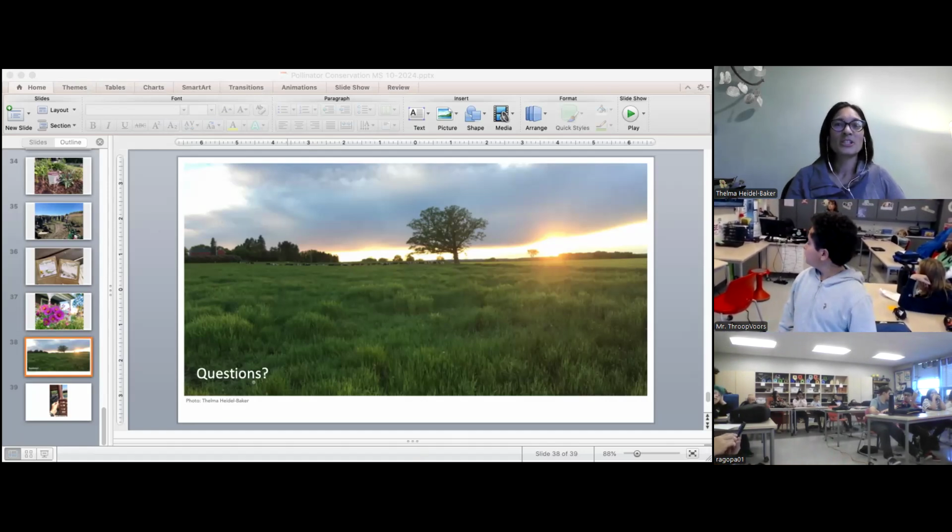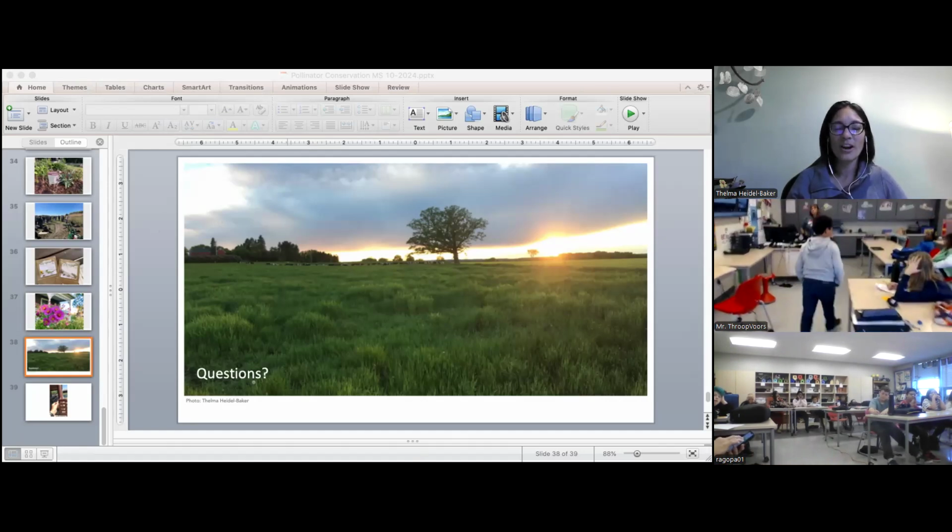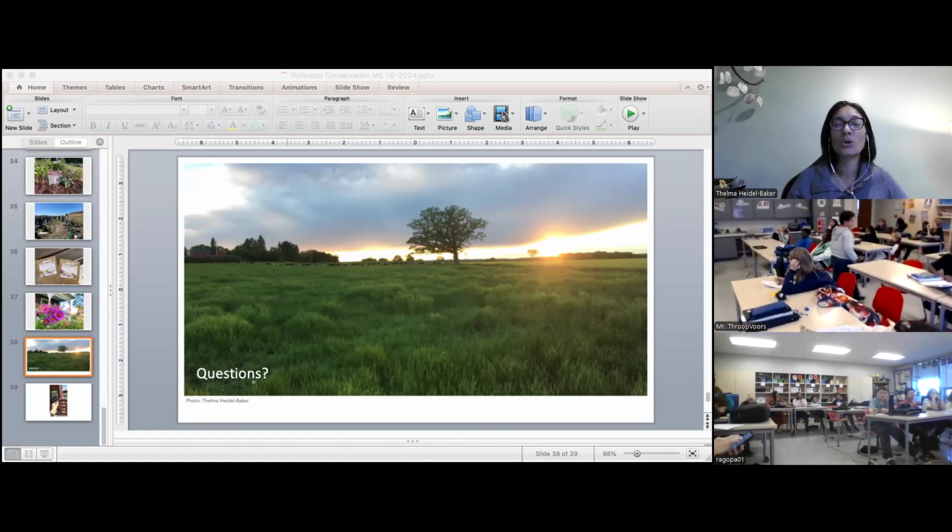Ooh, that's a great question. So the biggest species of bee that we have, and I'd say probably in our area, would be some of the big queen bumblebees. And actually, this is a really good time of the year.